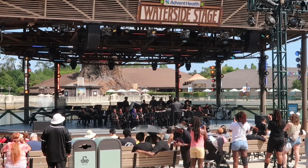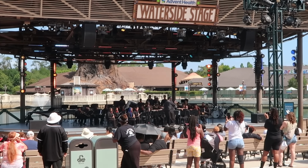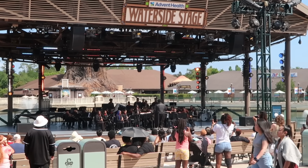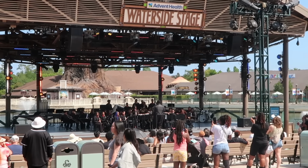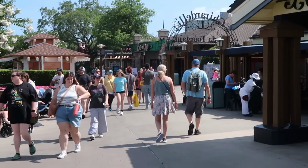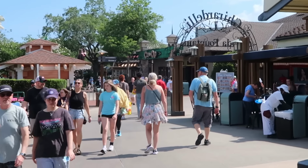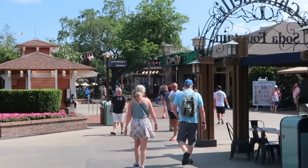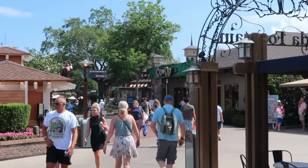Now that we've checked out all of the newest merchandise here at the world's largest Disney merchandise store, let's continue our way through Disney Springs and see what else we can find. Next up, let's head on over to the Marketplace Co-op store at Disney Springs. They always have so much unique merchandise you can't find elsewhere, and we'll check out all the newest offerings.